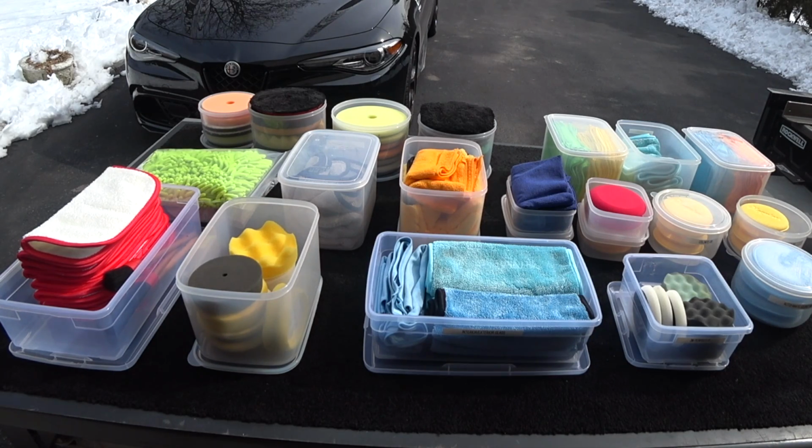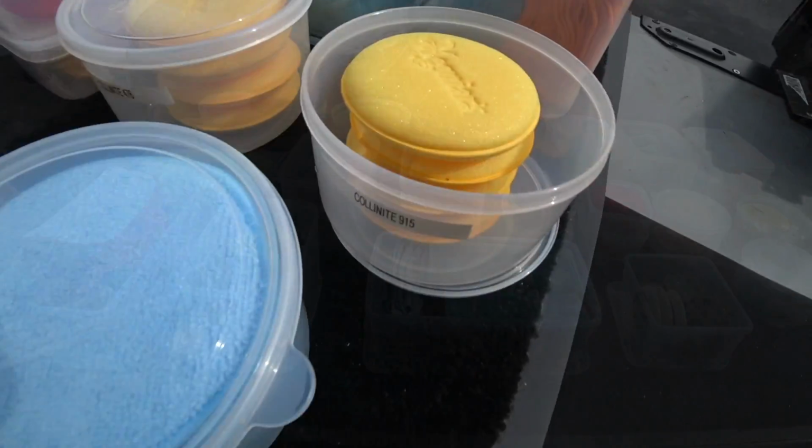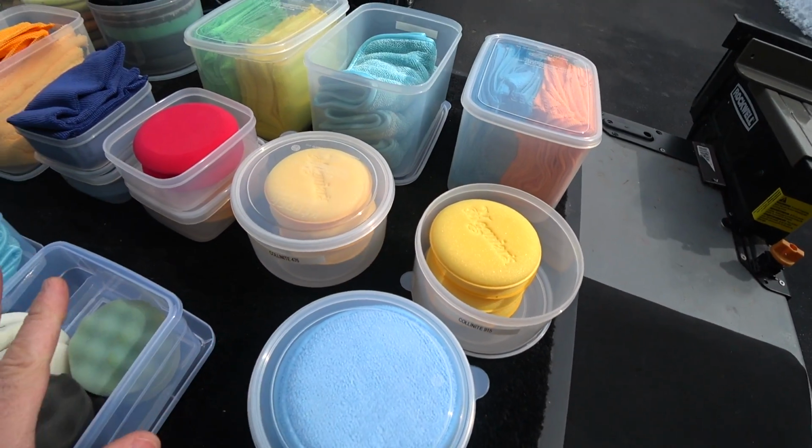So let me grab the camera off the tripod and I'm going to show you guys a little bit more of what we're talking about. All right, guys, we're back. So I've got various different size containers here.